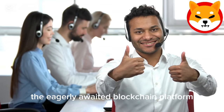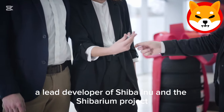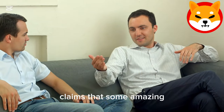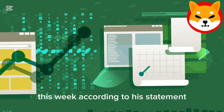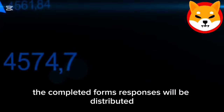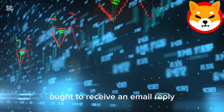There is a lot of interest in Shibarium, the eagerly awaited blockchain platform that will allow developers and users to activate new use cases over the current blockchain. A lead developer of Shiba Inu and the Shibarium project, Satoshi Kusama, who goes by a pseudonym, claims that some amazing responses have been made to the intake form that was posted on Medium this week. According to his statement, all incoming submissions are being examined, and this weekend, the completed form's responses will be distributed. This weekend, anyone who filled out the intake form ought to receive an email reply.